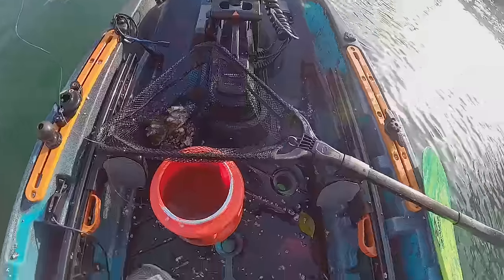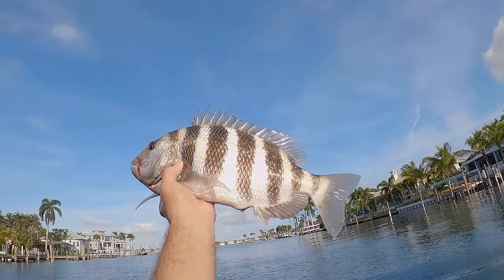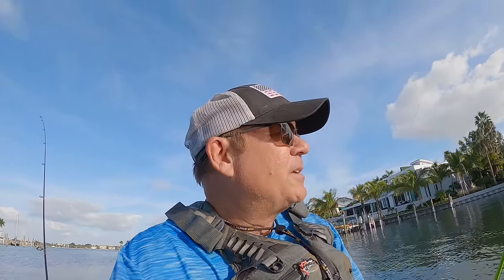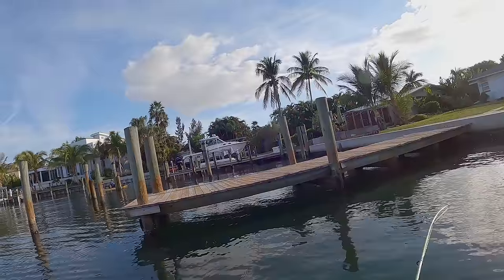Woohoo! So, I just caught this monster sheep's head. I wasn't recording, but we're gonna keep her for dinner. So I'm gonna go ahead and get her bled out. Man, there's probably 30, 40 sheep's head under this one dock, just piled up in there. Every now and then, I just keep throwing barnacles up there to chum them a little bit. Probably don't even have to do that. All right, let's do another sidearm cast, get it under the dock, see if we can get another one.